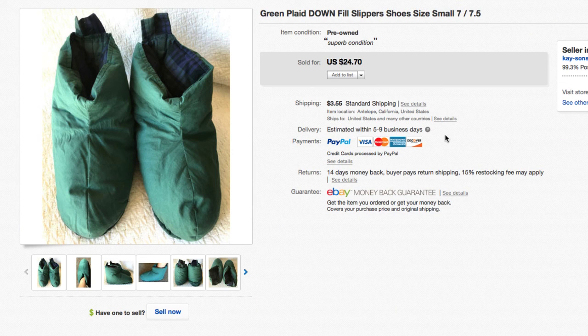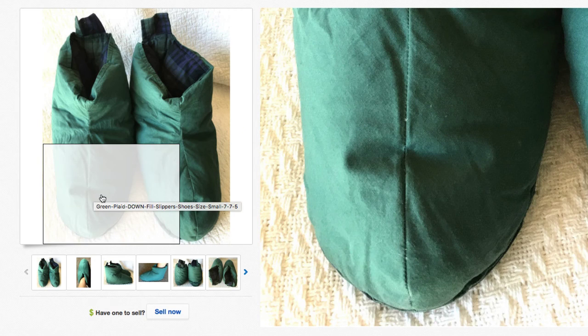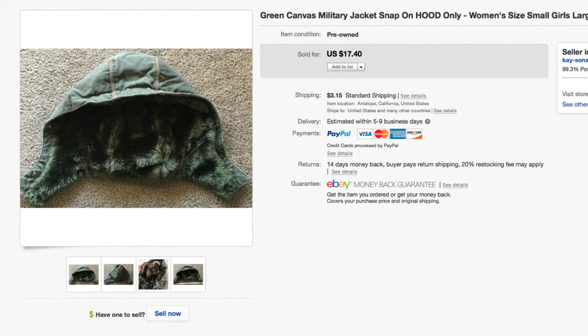Moving on, these are green down slippers. They cost me about 50 cents because I got them at the blue bins. And I took a best offer of $20 for them. I believe this is my last pair of down slippers that I had. I don't think I have any more, which is good because I'm glad they sold in the winter season.